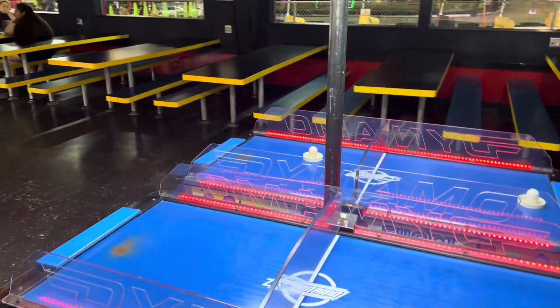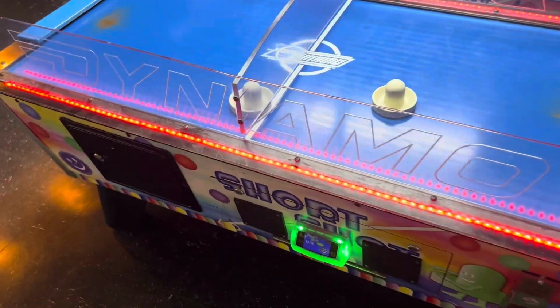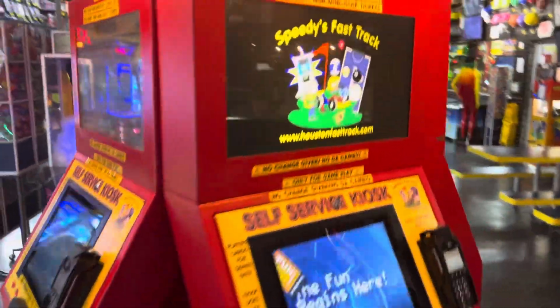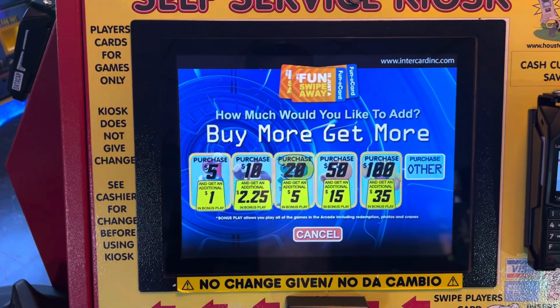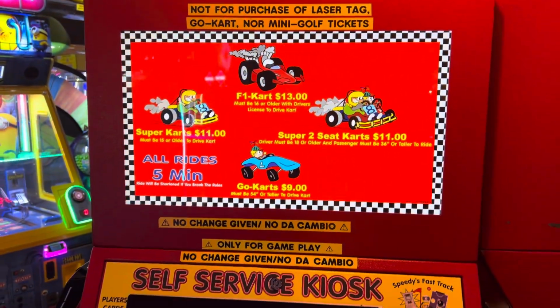So first you walk in, they have these Dynamo air hockey tables. They're $2.75 a play. That's kind of expensive for that. And here are the kiosks. So again, very, very cool and unique place. It's like a retro modernized go-kart arcade track. So there's all the bonus money right there, and then you can get cards and stuff like that, but that's all the arcade bonus money.